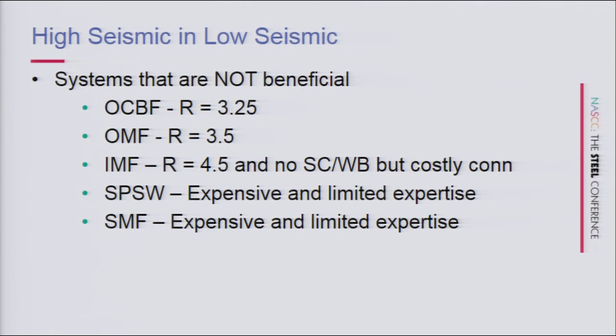Intermediate moment frames, your R is starting to get up there to where you're reducing your forces, and it might make some sense. And these are nice because you don't have strong column, weak beam provisions like you do in special moment frames. But the reality is the connections for these are going to push you into all the pre-qualified connections in AISC 358, which are qualified generally for both intermediate moment frames and special moment frames.